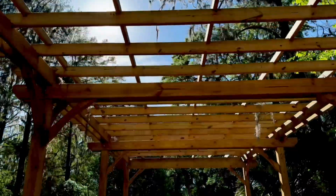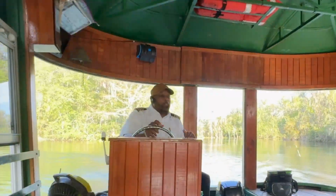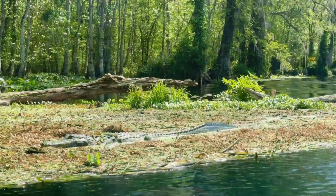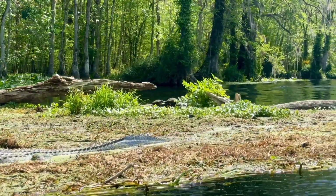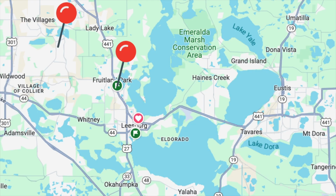Last time you saw us, we were walking the gardens of Silver Springs, taking the famous glass-bottom boat tour, and paddling the Silver River, soaking in an incredible view and enjoying an abundance of wildlife. We're still moving south and plan to visit several spots in Central Florida.